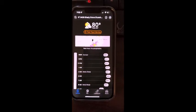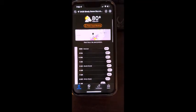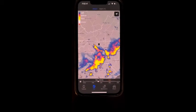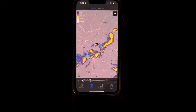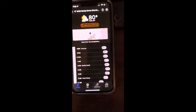So here's right now. We just had like this huge thunderstorm come through. Here, I'll show you. That just came through. I'm that little black dot, and the horse has got a really, really nice cool bath, but the dogs were not very happy with what was going on. So let's go back to the forecast.